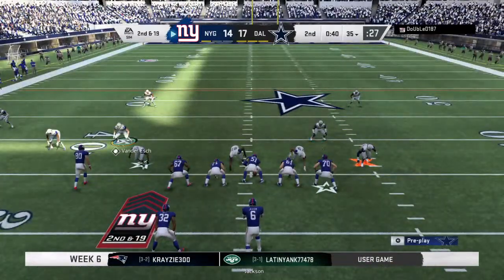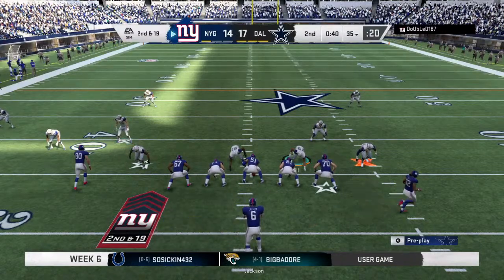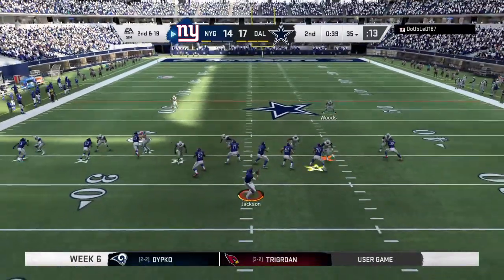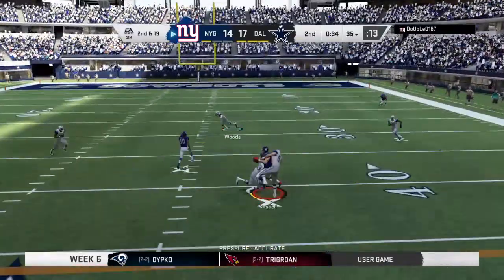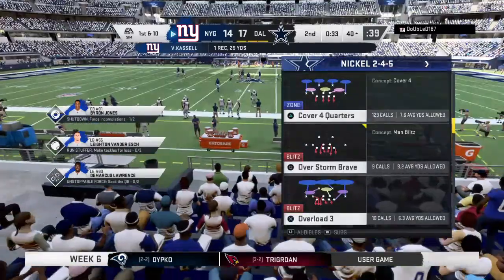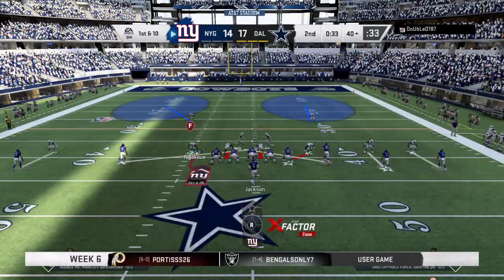2nd and 19. Watch the whip. Let's go. To throw is Jackson. Oh, a scrap for the football, and he's going to come down with it. The Giants going to burn their 3rd and final timeout as the clock will stop with 33 seconds to go in the first half. This quarterback now closing in on a 200-yard first half through the air.